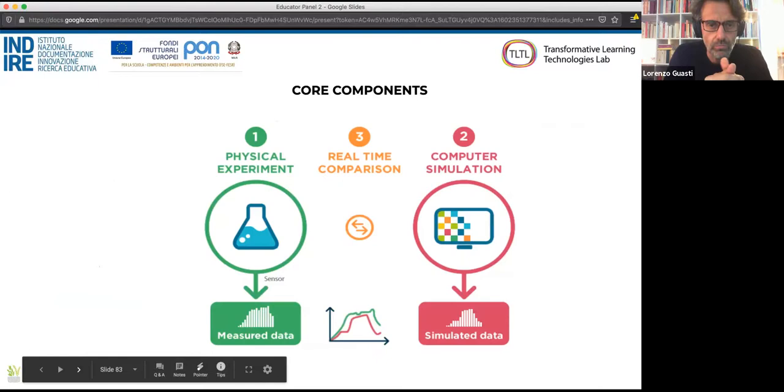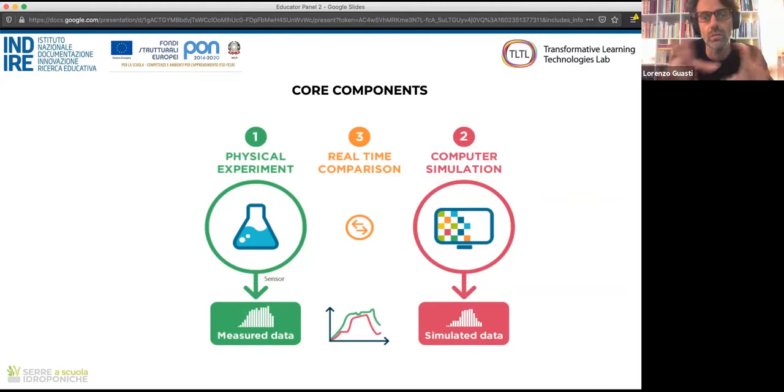The bifocal modeling is based on two moments. The first moment is observing the physical experiment and making measurements, collecting data. The second moment is building a model, doing a simulation. For the very young children, it was a model done on paper with drawings. With the older students, it was something with a computer simulation, a computer model.